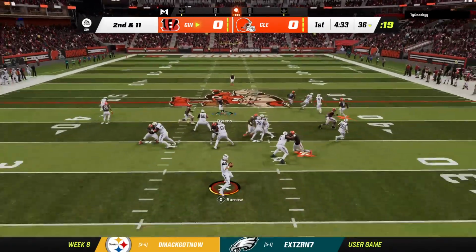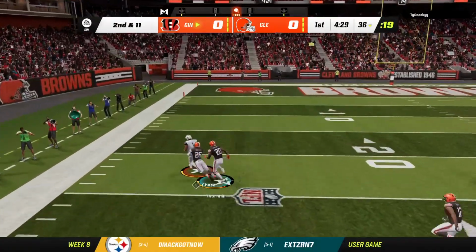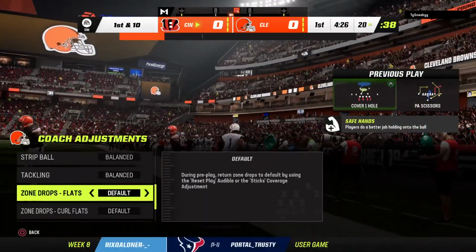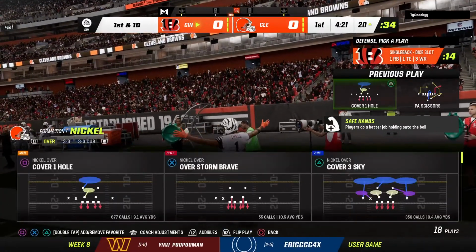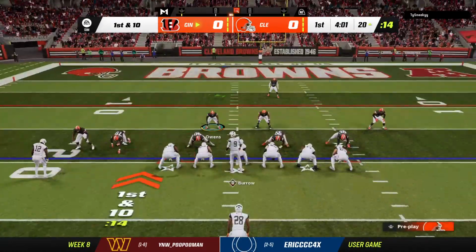Off the play fake. Here's Burrow. He's going to loft one deep left side here. He's got a man, complete. A big play there for Cincinnati. 44 yards. Well, partner, that's how you make a long drive suddenly not so long anymore. One big play, and they're already in field goal range with designs on getting more than that.